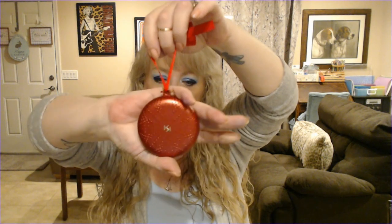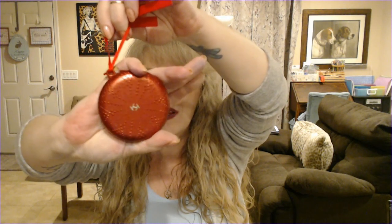The last thing I had brought in was this cute little Kiko Milano. This was their Joyful Holiday Baked Bronzer. It is this cute little ornament. And, okay, turn around. You can see. Hopefully you can see it has the Kiko logo in the middle of it. It is raised, so it's textured. It has a mirror. It is a baked bronzer.